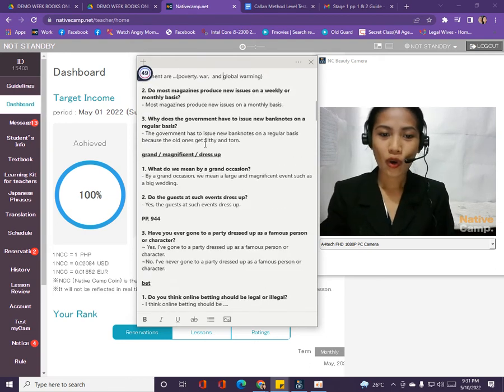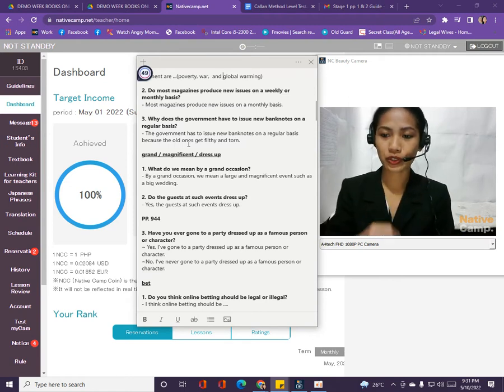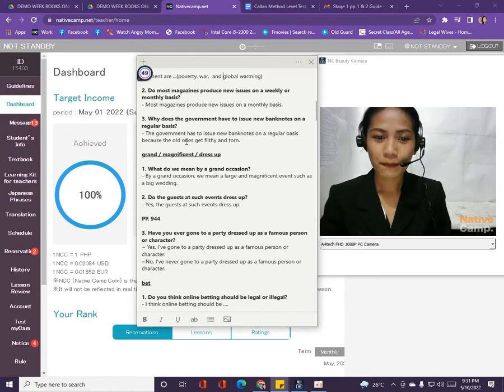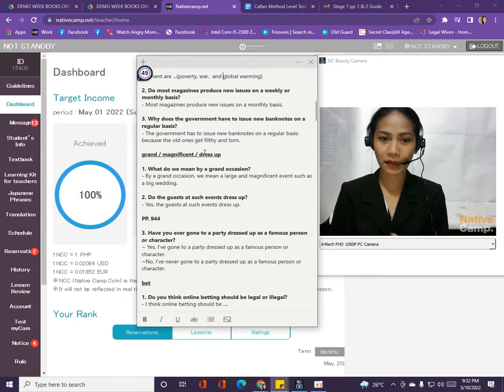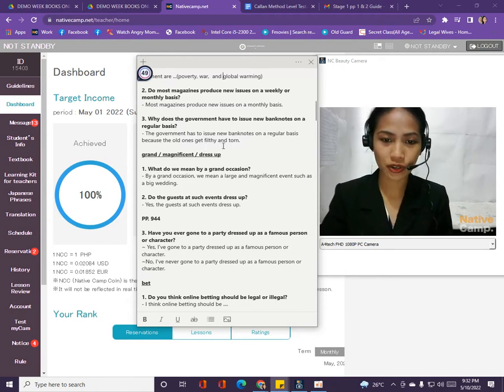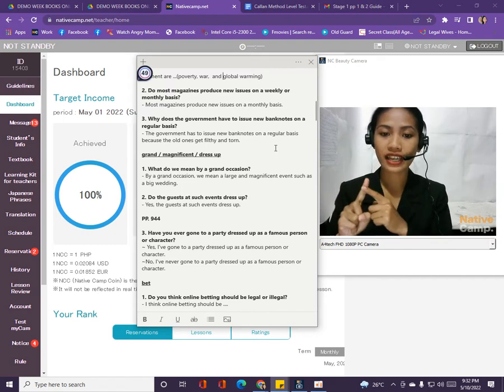Do most magazines produce new issues on a weekly or monthly basis? Why does the government have to issue new banknotes on a regular basis? The government has to issue new banknotes on a regular basis because the old ones get filthy and torn.